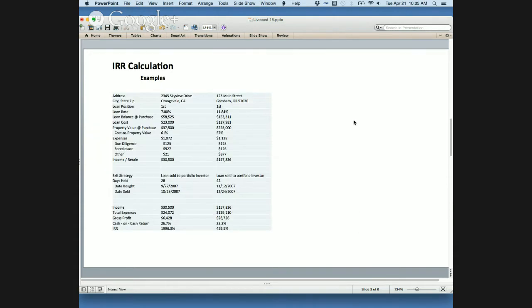So the first thing that I'd like to go over is the internal rate of return that is calculated. Now, what is the difference between an IRR and an ROI, a return on investment? Well, primarily the difference is that an IRR gives you a rate of return based upon a 1-year time frame.